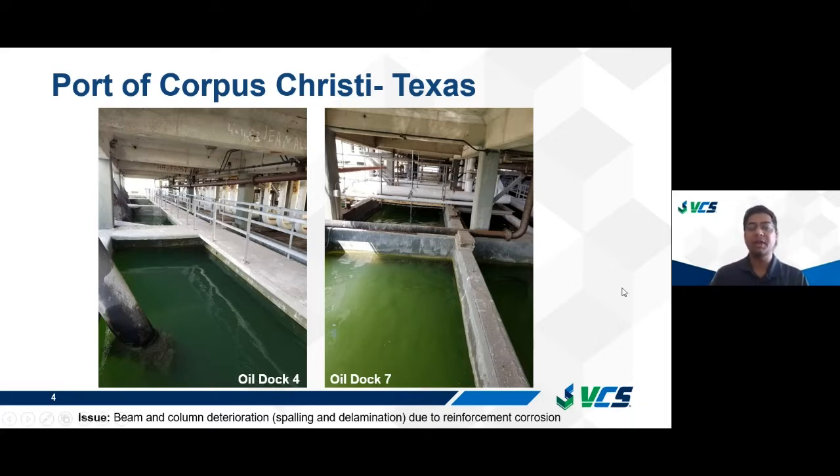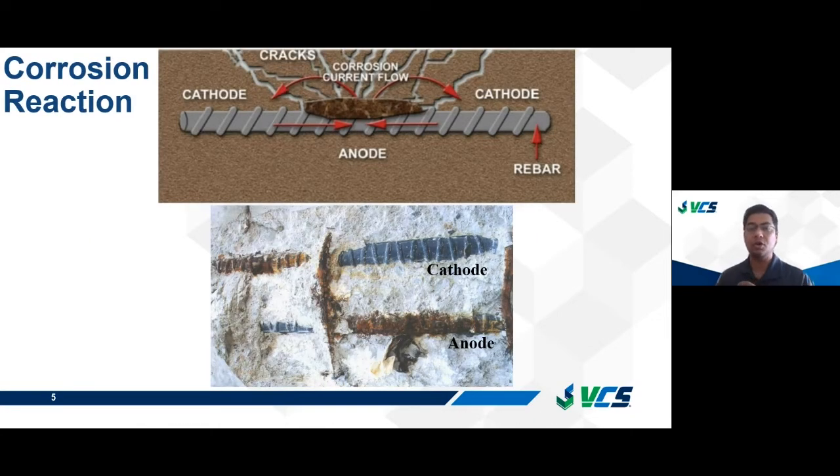But before we dive into cathodic protection systems, I'll quickly go over the basics of corrosion of steel and concrete. When we talk about corrosion, most people think about red or brown rust, but that's only one part of the corrosion reaction. Here are the schematics showing the corrosion reaction occurring. We have an anode forming on the rebar, and then we have a cathode forming on the rebar.